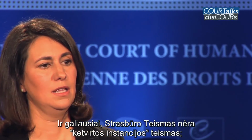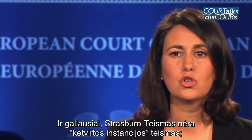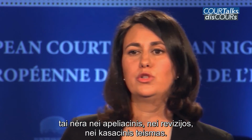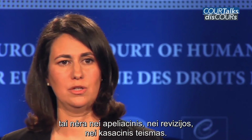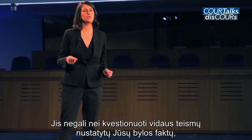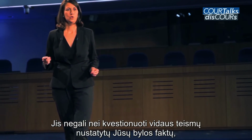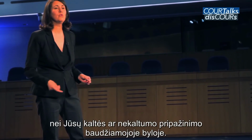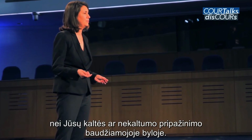And finally, the Strasbourg Court is not a court of fourth instance. It's not a court of appeal, or a court of revision, or of cassation. It cannot question the domestic court's establishment of the facts in your case, nor of their assessment or application of domestic law, nor of your guilt or innocence in a criminal case.